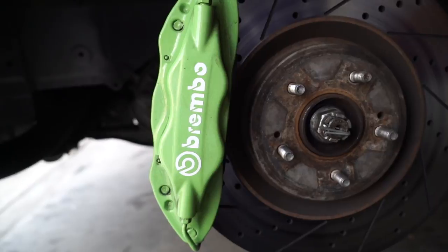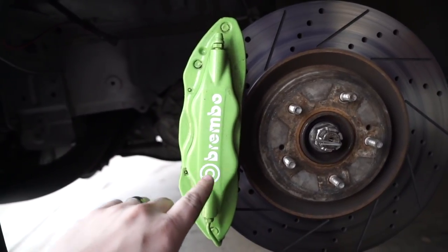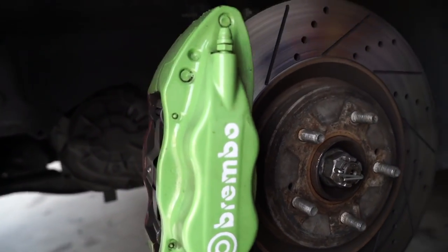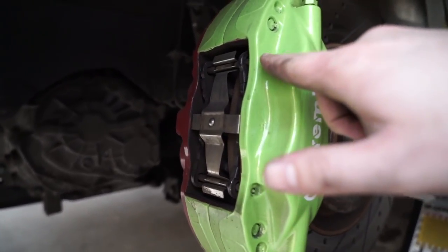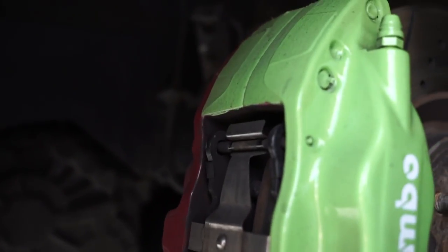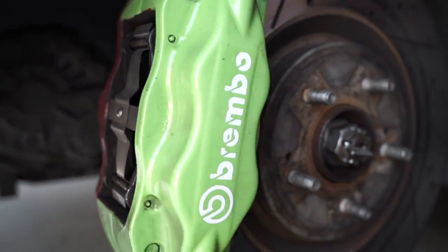Are usually all the exact same design. You guys are not gonna like this, I know. Only the faces of my calipers have been painted. Don't hate me for it, but I have to show you anyways. They usually have two pins. Even six piston Brembos will have two pins. You just knock these little pins out, and then after you get these pins out, it allows the pads to slide out. But it's super easy.